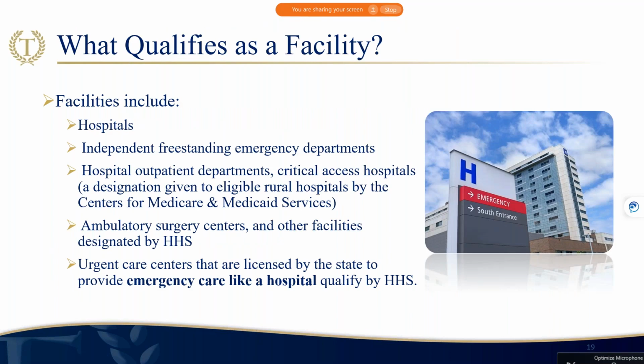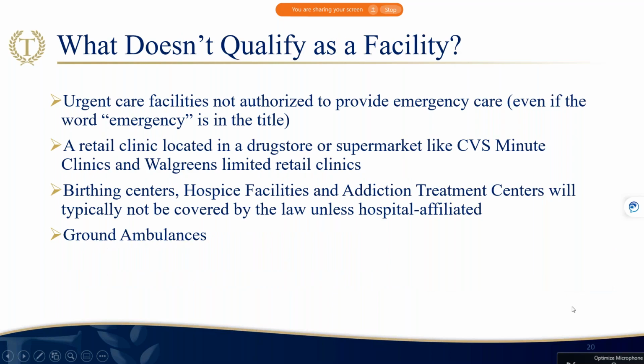Now, what qualifies as a facility? A hospital qualifies, obviously. An independent freestanding emergency department, a hospital outpatient department, what are called critical access hospitals, which are designations given to eligible rural hospitals by the Center for Medicare and Medicaid, ambulatory surgery centers, and other facilities that HHS will designate. Urgent care centers that are licensed by the state to provide emergency care like a hospital also qualify. But be forewarned, an urgent care facility that's not authorized to provide emergency care, even if the word emergency is in the title, is not a facility.